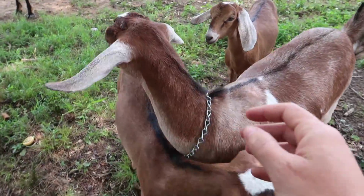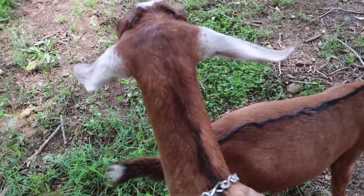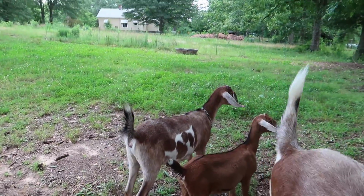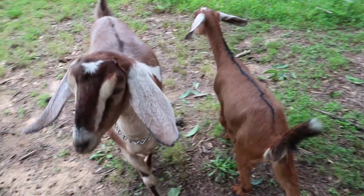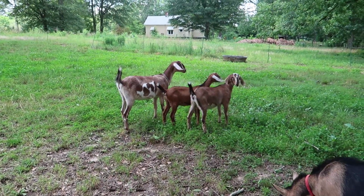I've known Hearts since she was a baby. It's okay, I'm not an electric fence. She was my little buddy when she was born. She loved to love on me, and she was my favorite one, so I was really happy to get a chance to bring her home with me.